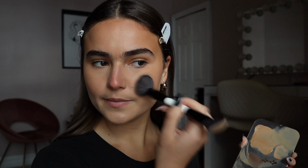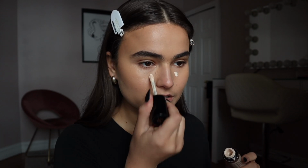So pick it up, press it into the brush, and then very lightly start buffing it onto the skin. And as I have less product on the brush, I'm gonna go over it, but very lightly. I'm going to add the tiniest bit of brightness underneath my eye with a lighter concealer.